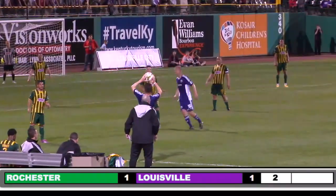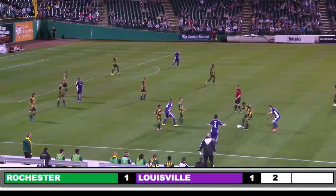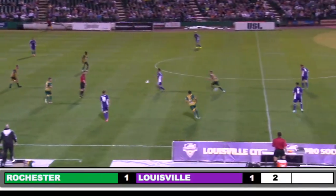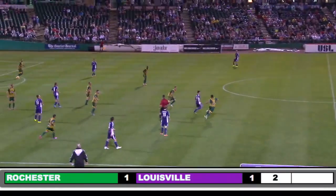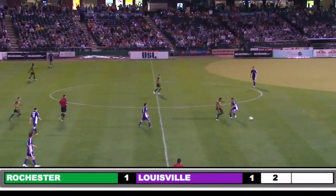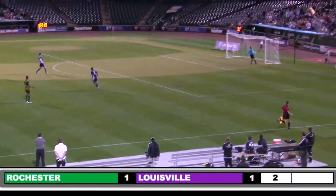Again, West throwing it in here, gets it to Illick. And they end up losing it here as the Rochester defense, again, doing well. But it's not quite over yet as that falls back to Guzman. Whoa, that's a stumble. Costly turnover there by Morad.